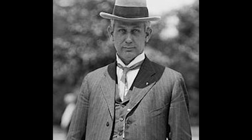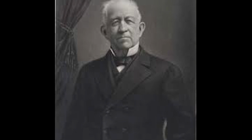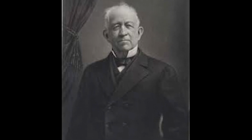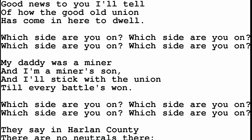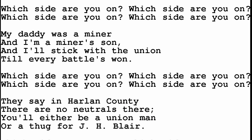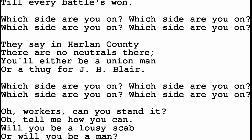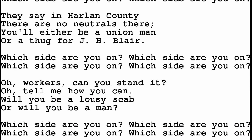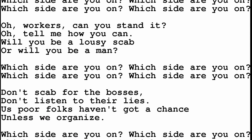Now, an interesting note to this, the motorcade was led by J.H. Blair. Yes, J.H. Blair, the same sheriff made famous by the song Which Side Are You On, written by Florence Reece. Any of you not familiar with this song should definitely look it up and listen to it. Florence wrote this song telling of the struggles of the coal strikes in Harlan in the 1930s, and mentioned Sheriff Blair due to the fact he had sided with the coal companies in the strikes and was considered a corrupt official that helped the coal companies keep unions from forming.